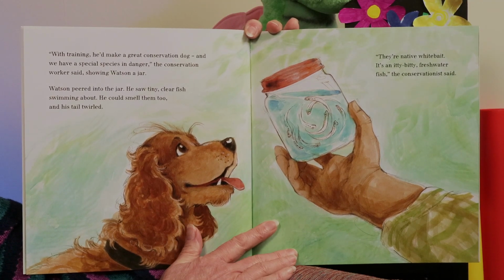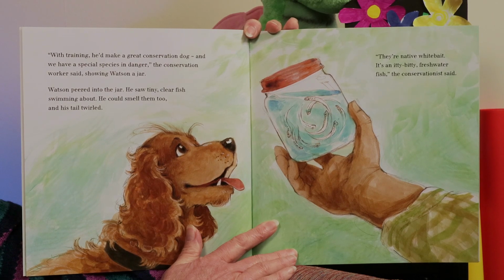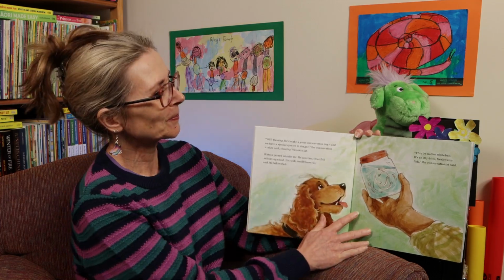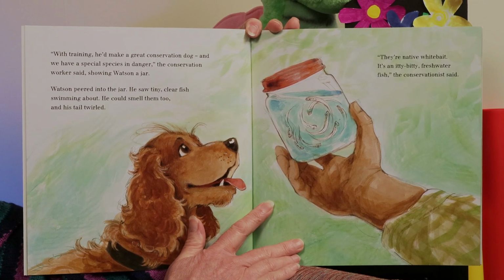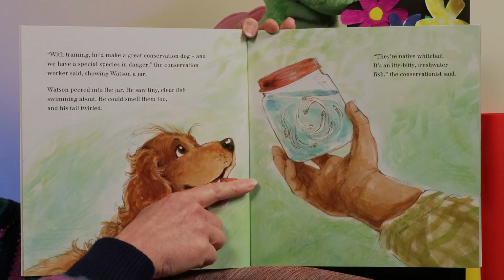With training, he'd make a great conservation dog, and we have a special species in danger, the conservation worker said, showing Watson a jar. Watson peered into the jar. He saw tiny, clear fish swimming about. He could smell them too, and his tail twirled. "They're native whitebait. It's an itty-bitty freshwater fish," the conservationist said. Can you see the whitebait? Yum.